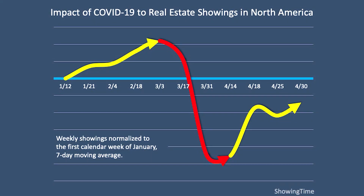So I want to start you guys off with this first chart talking about the impact of COVID-19 to real estate showings in North America. With this chart, we're going to get a better bird's eye view of what has been happening with our buyers throughout the US. Now, this information is provided to us by the Showing Time website, which is a program that US realtors use to select showing requests for properties that are on the market.